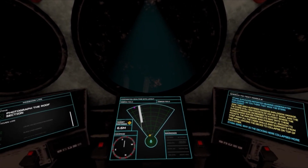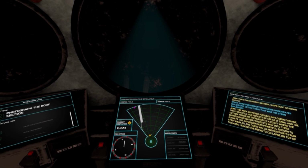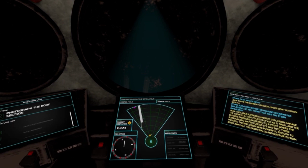Survivors reported hearing underwater explosions. Do you think that was the stern imploding? Yeah, that's the current opinion. Ships don't go down quietly. Okay, what's next?